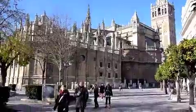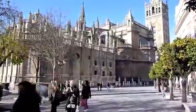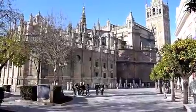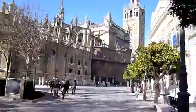Inside the cathedral, there is a courtyard of orange trees, and it's quite beautiful. I didn't get a chance to photograph that, but these orange trees are all over this area of Spain, and so that's it pretty much from this area.